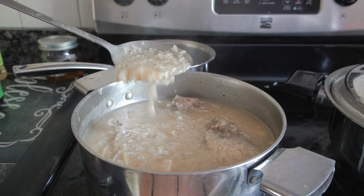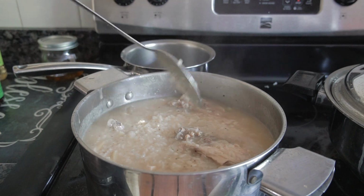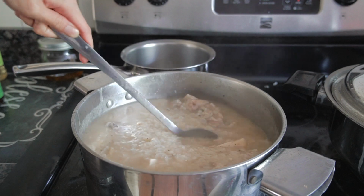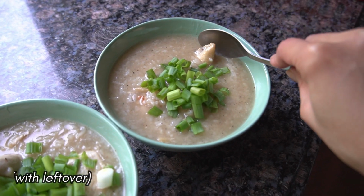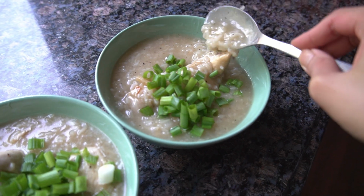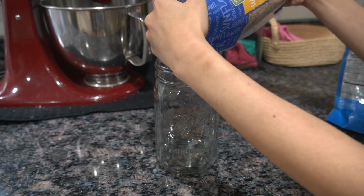We actually ate this at lunchtime, dinner, and breakfast the next day. To serve, I just sprinkle a little bit of green onion and lemon juice. It's also good if you have toasted garlic or chili paste, but I don't have any right now.